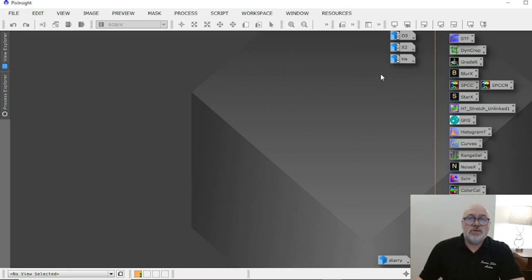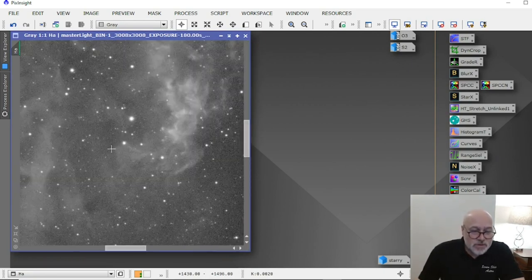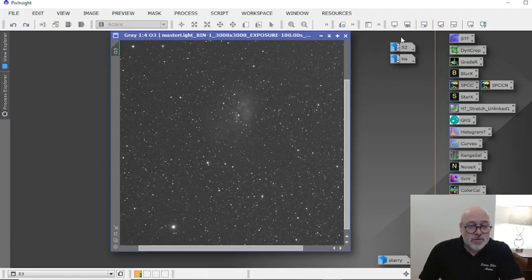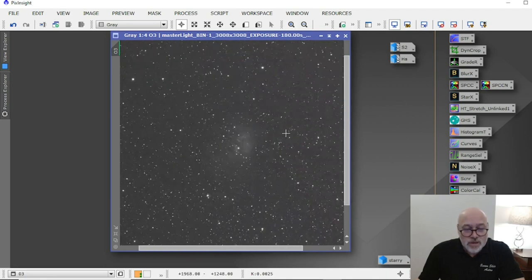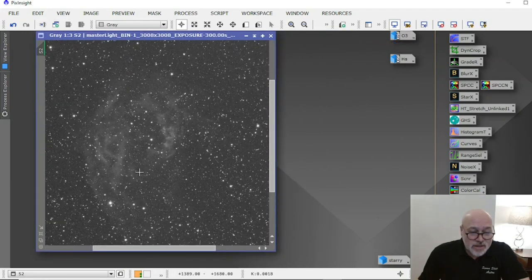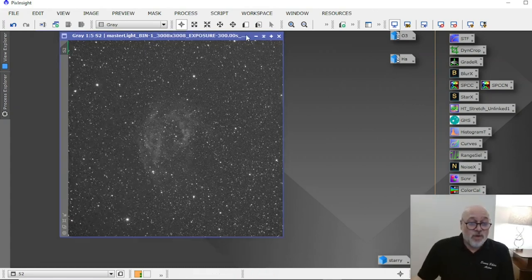Right, here are my individual subs. Hydrogen alpha is 2 hours and 55 minutes, just 35 minute subs. Oxygen 3, there's not a lot of oxygen 3 in there at all. That's just 2 hours and 20 minutes because the weather's been so poor. And the sulfur is a little bit better, a bit more detail there. Sulfur is 2 hours and 5 minutes. So overall, just over 7 hours worth of data, which is not a lot.